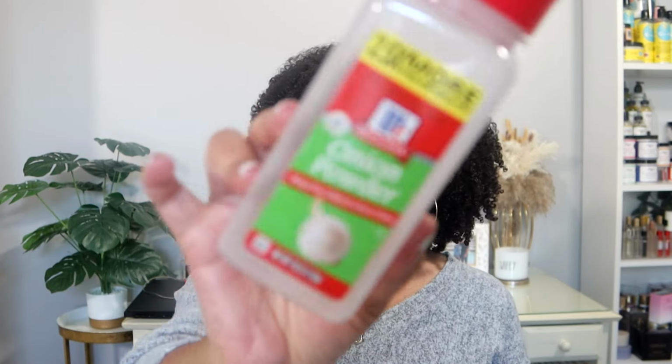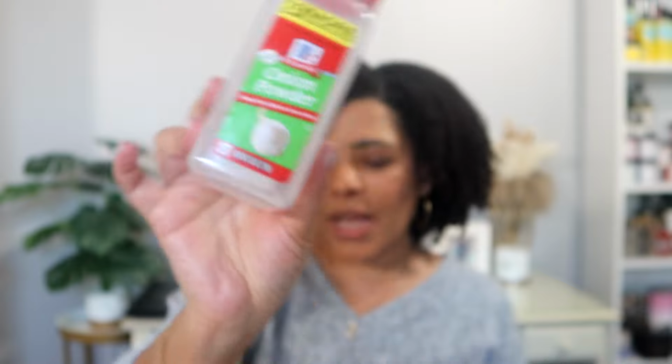Also used up the McCormick's onion powder. You guys know that I love onion powder. And I prefer onion powder over onion salt. I prefer garlic powder over garlic salt and things like that, because those things can be heavy on the salt.